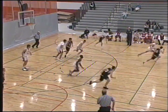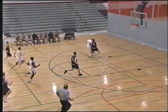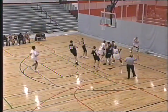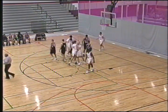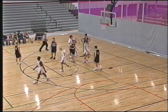And a pass picked off by Chris Potts. Takes it in strong, goes up, gets the hoop, and it counts. Very strong start. I didn't see any signs of the ankle injury there. No, it looked pretty quick on that one.